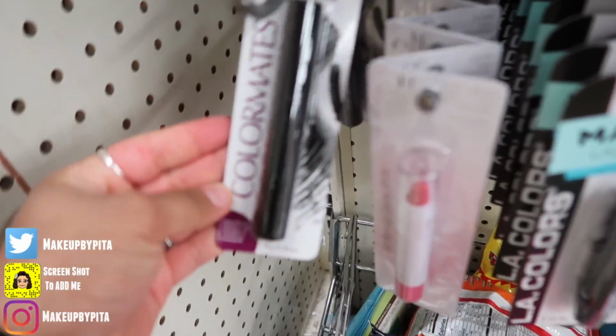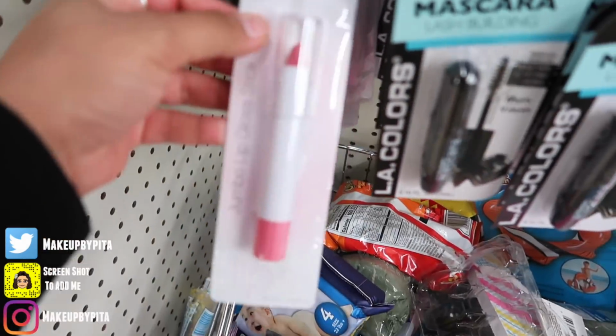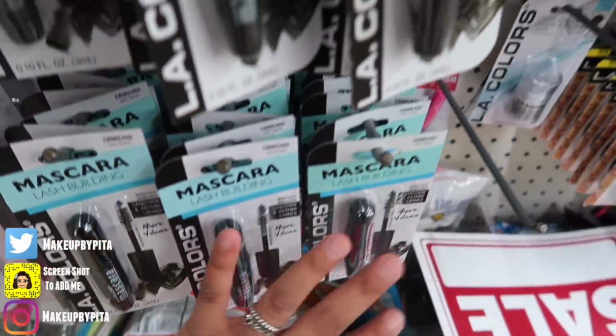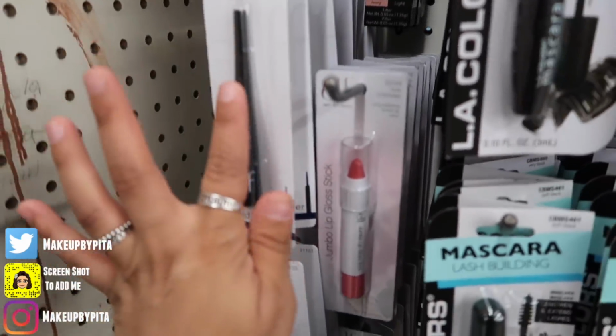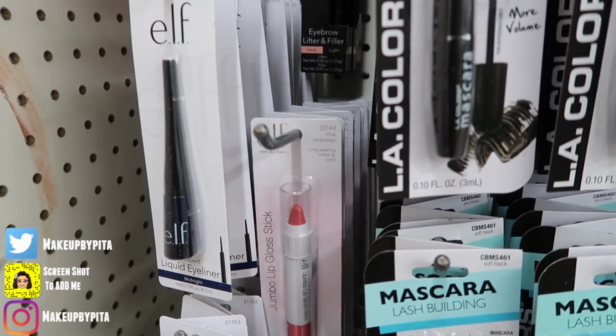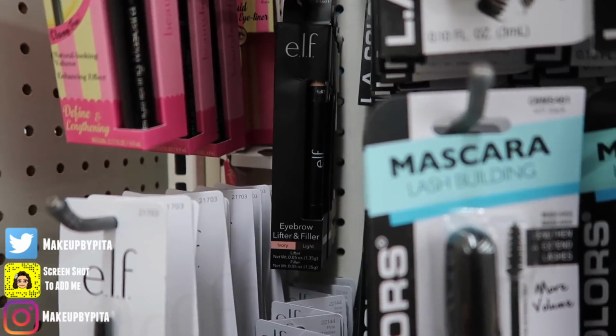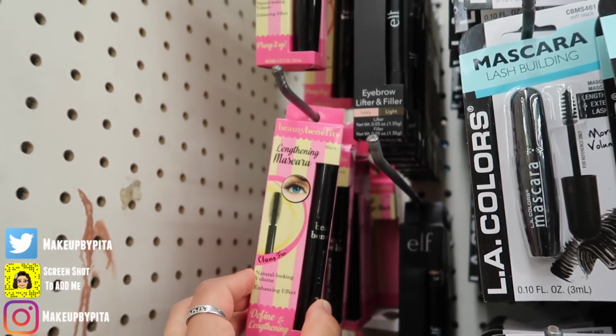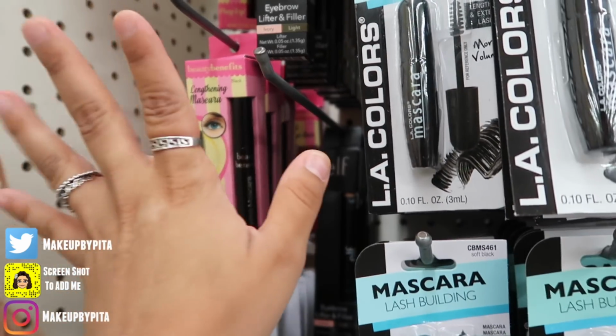So they have this mascara from Color Mates, this e.l.f. Jumbo Lip Gloss Stick in pink. More mascara, but this one's from LA Colors. Literally this whole section here is just mascara. They have e.l.f. liquid eyeliner, which I'm definitely gonna need. This one's actually pretty good. They have more e.l.f. Jumbo lip glosses. They have an e.l.f. eyebrow lifter and filler in ivory and in light. Blind Thing mascara from Beauty Benefits. This is kind of like a new collection that they added.